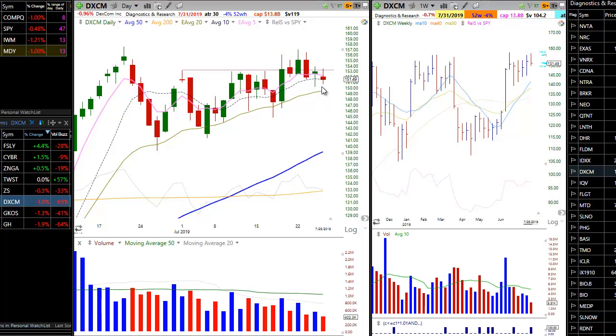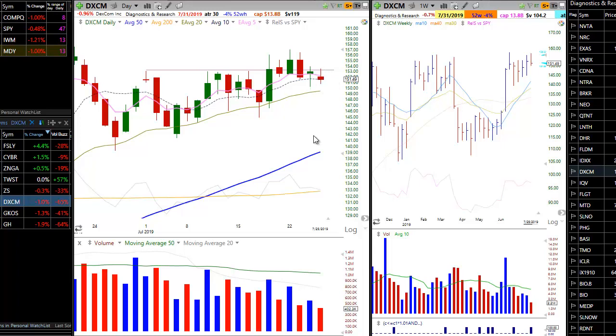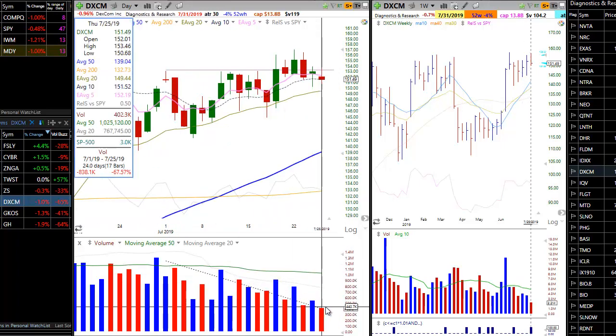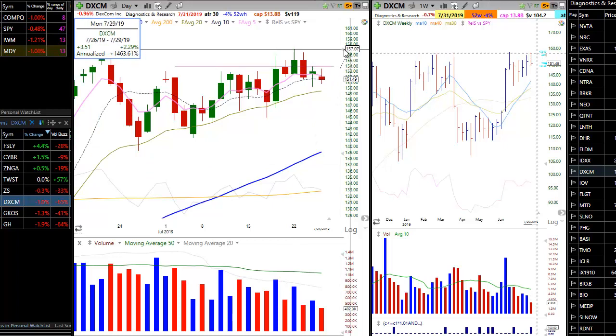And over the past 2 days, the price has tightened up and the volume has dried up. So you can see the dry up in volume here. So I think DXCM is getting pretty close to moving out one way or another. And it reports earnings next Wednesday. So if we can get a move out, we might hold through the report.